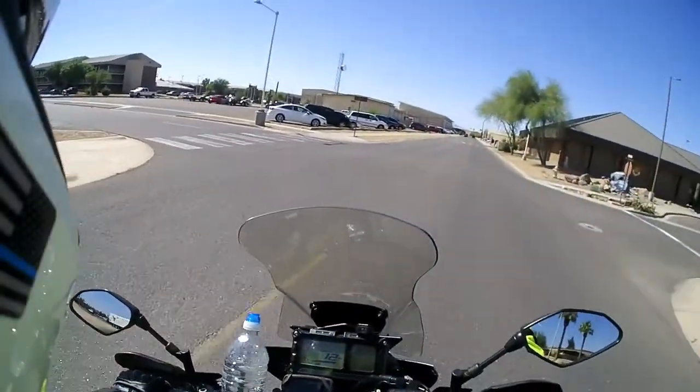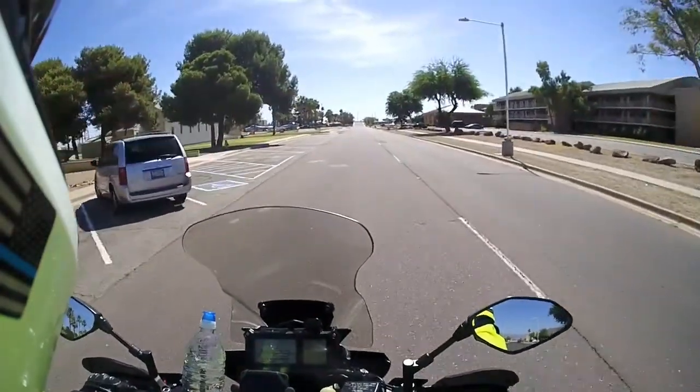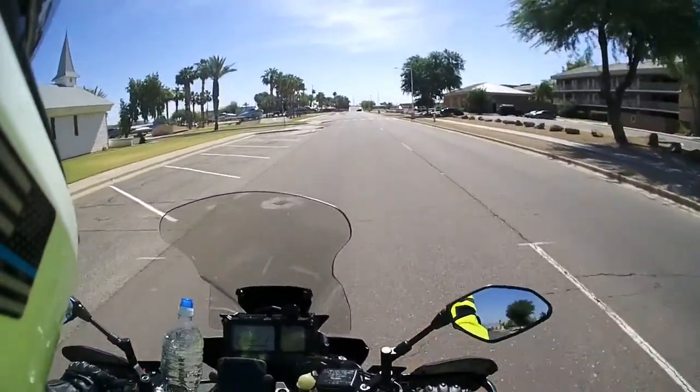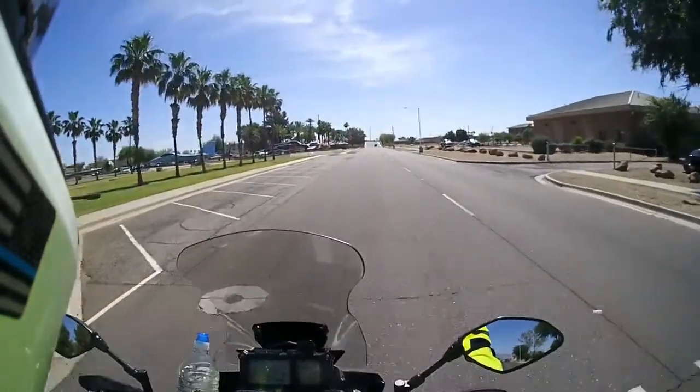So I recently installed this SW Motec skid plate, and there are stronger skid plates out there. I think Hipdonian has one that actually attaches to the engine mounting points of the frame, and so those might take a little bit better bash than these SW Motec.